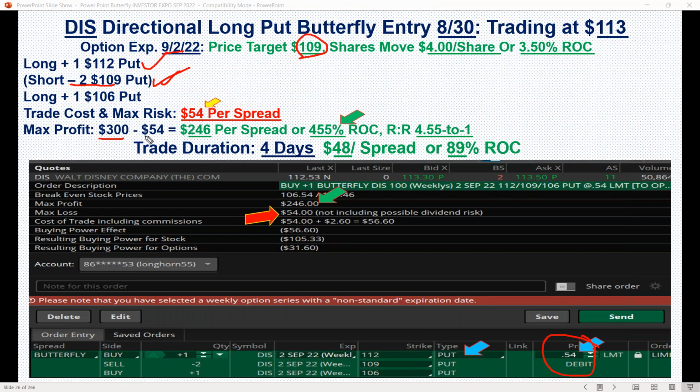That's your max risk. Now the potential profit is your spread width of 300 less your cost of 54. I call it theoretical because you'll never get it exactly trying to hit that body, but you get pretty close at times. That would be a $246 per spread profit, or 455% return on your capital. You're risking $1 to make $4.55.